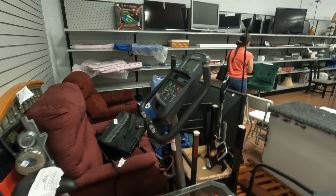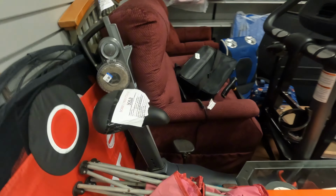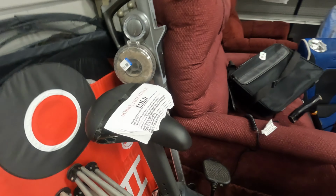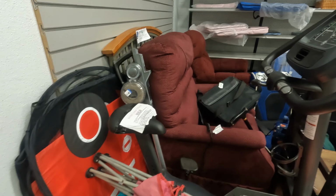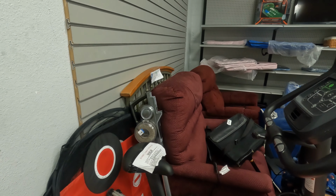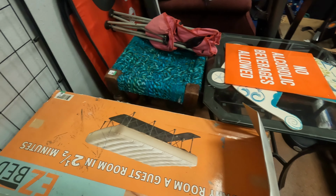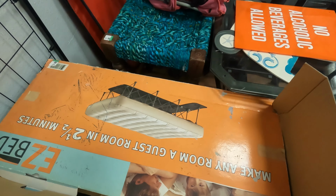They have a free bike here that is always sold. And they got some nice vacuum in there, but it's missing a battery, it looks like. Got this bed.